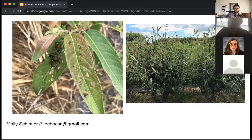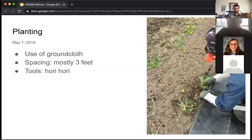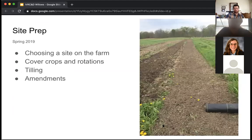Other things to point out, we mulched all the willow. That helped with weed pressure. Even then, I still had to weed quite a few times last year, and then at least twice this year. And if I had to go back and redo this whole process, I'm going to go back a slide. So oftentimes, I'm going to go back a few slides.